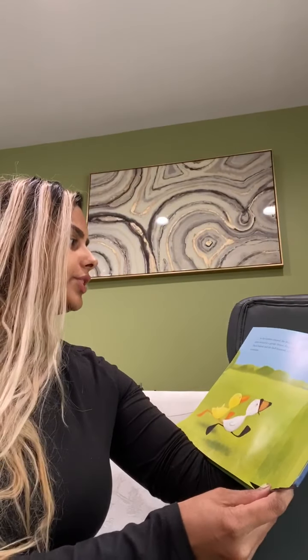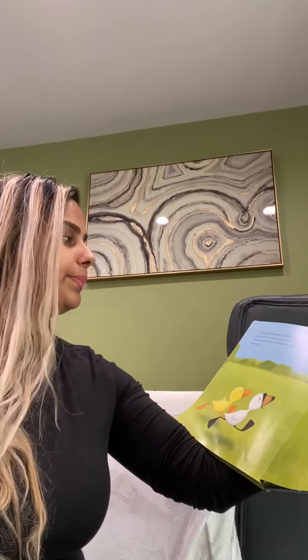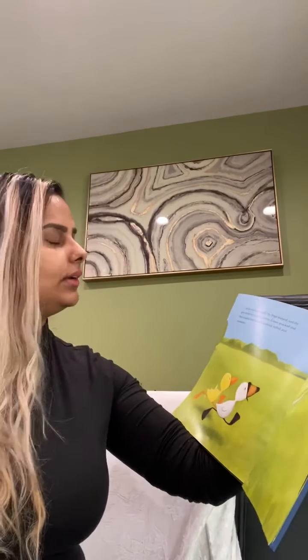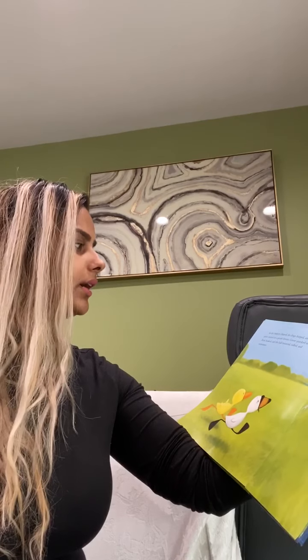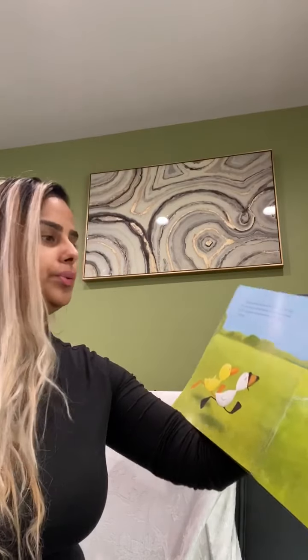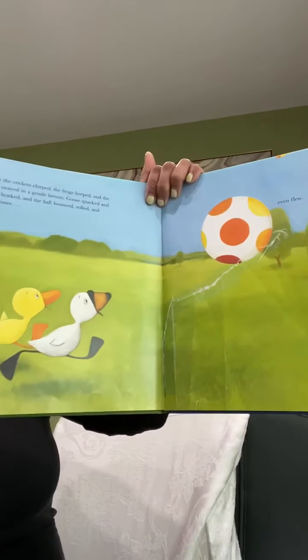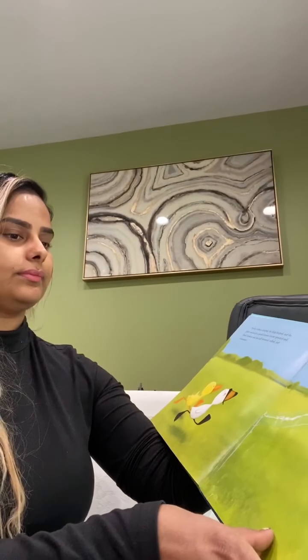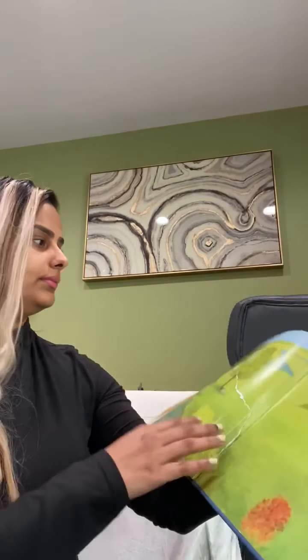As the crickets chirped, the frogs burped, and the grass swayed in a gentle breeze, Goose quacked and Duck honked, and the ball bounced, rolled, and sometimes even flew. The end.